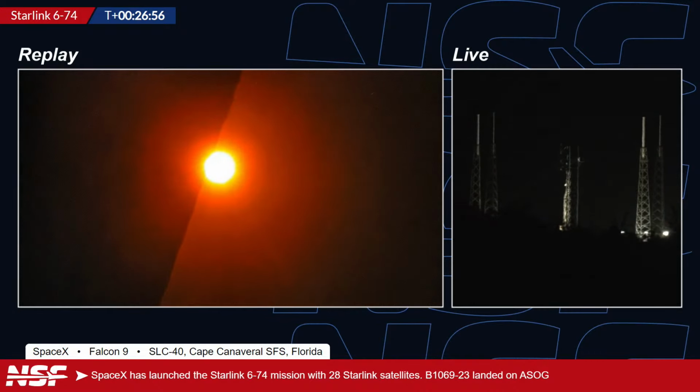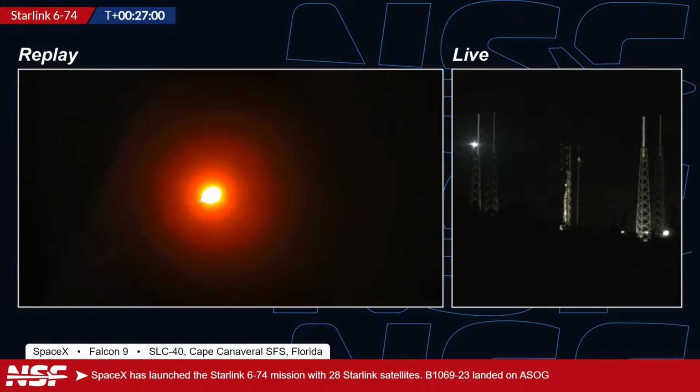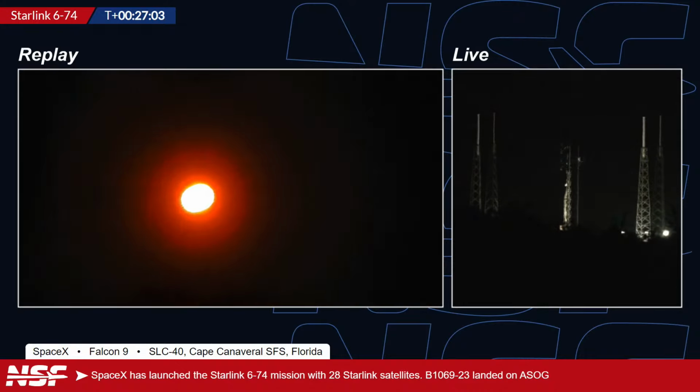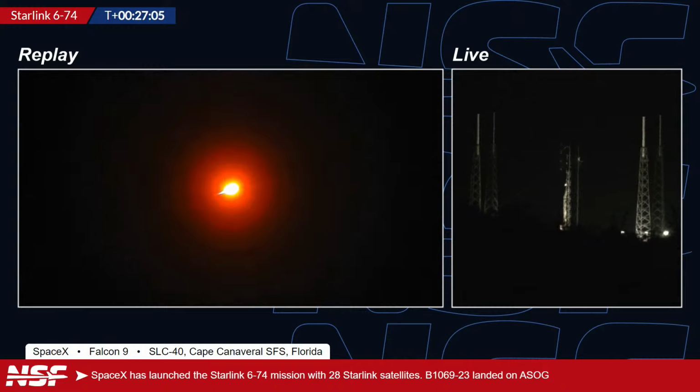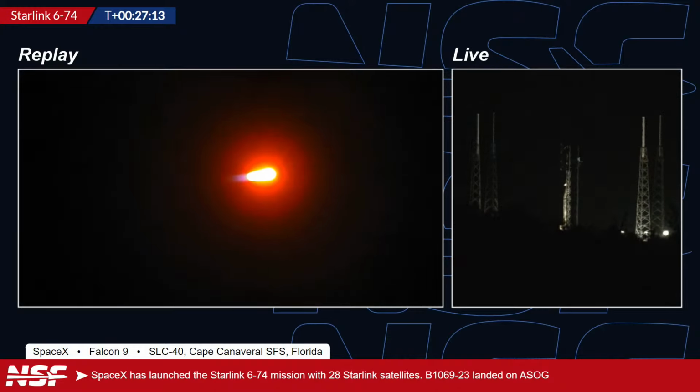Wow. All right, I believe this is from one of our SCL cameras. This is a shot of Falcon 9. I believe this was tracked robotically by Gage. Beautiful shot there. I love where you can see that hot glow.